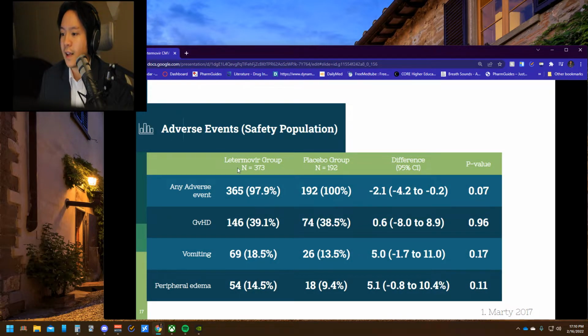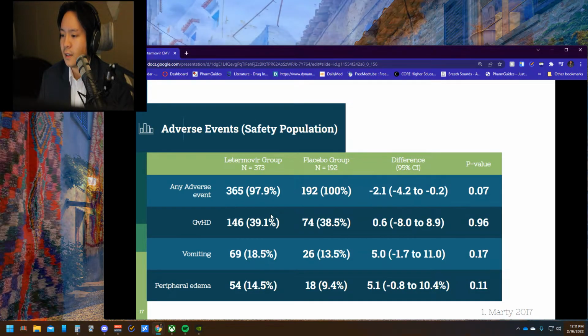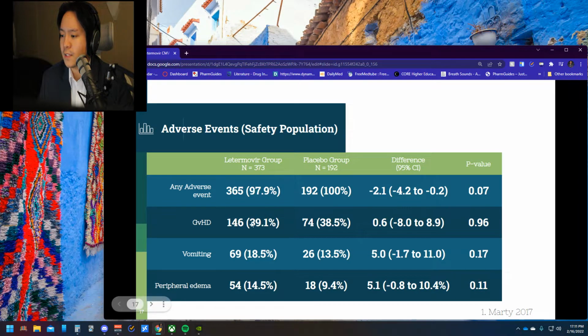Now let's look at adverse events. So Letermovir and placebo, if you look down the list here, it seems that Letermovir is well tolerated. The percentage of adverse effects, and specifically vomiting or edema, seems to be generally the same. I know there's a little bit of an increase in incidence for vomiting and edema for the Letermovir group, but it's not statistically significant.